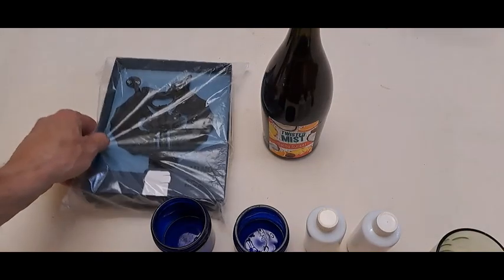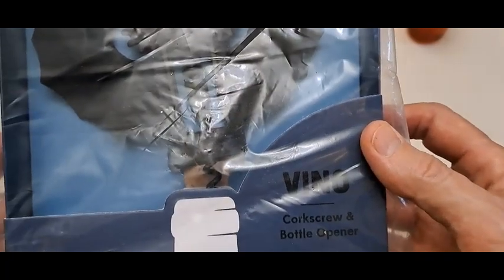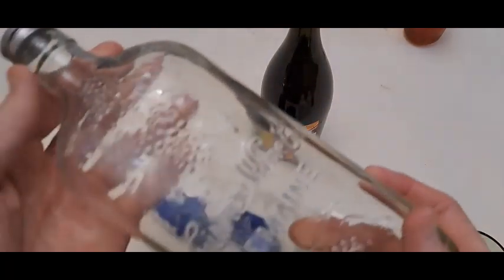We also have this fancy, unused, bat-shaped corkscrew that my sister kindly gave us. Corkscrew and bottle opener. And I'm going to hand this to Jane, and she's going to open that up. And in the meantime, I'm going to look at this bottle right here.